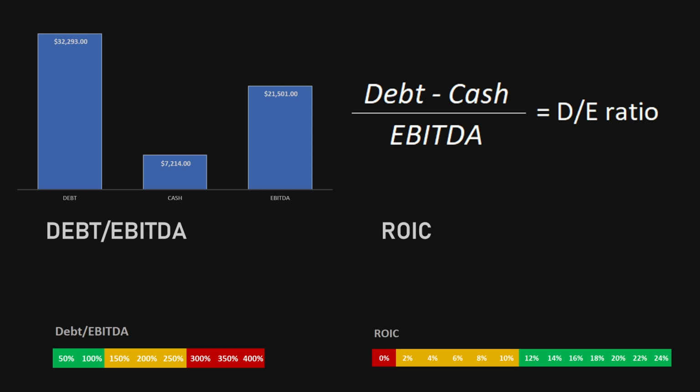Final two ratios that we're going to look at are the debt to EBITDA and the return on invested capital. To get our debt to EBITDA ratio, we have to take the debt of the company, subtract the cash from it, and divide it by the EBITDA. Out of this, we get the amount of years of EBITDA it takes for the company to pay off all of their debts. For Procter & Gamble, this is just over 1 year, in this case a 117% debt to EBITDA ratio, which is very nice, and a 5% deduction from a margin of safety.